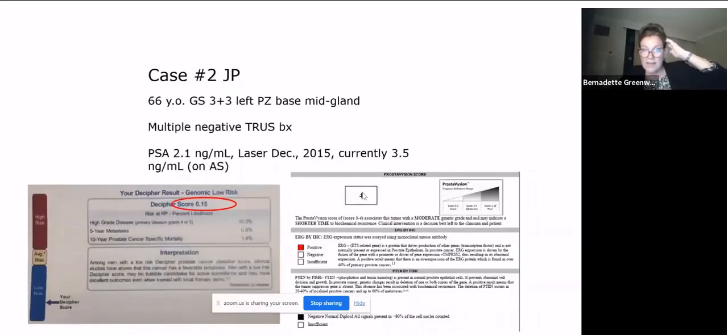Ta-da. Next guy, treated with laser in 2015. I procured his pre-treatment tissue. Look at his Decipher score, super low, 0.15. There's where he's falling. He had a low ERG and PTEN. He had some overexpression of ERG, but his brakes were good. His PTEN was intact. Had his front brakes and his back brakes.